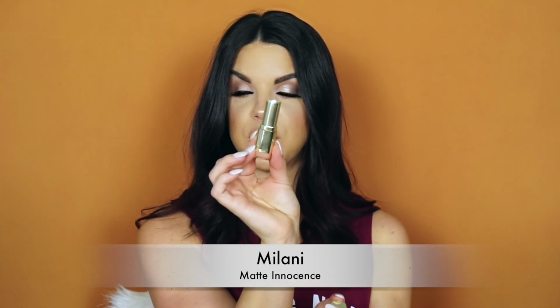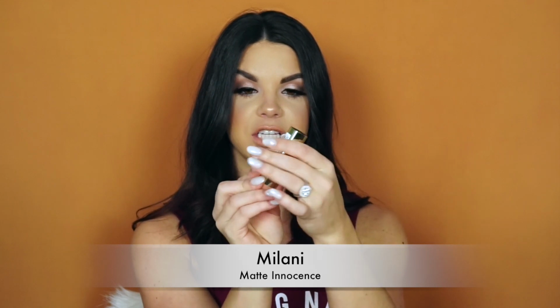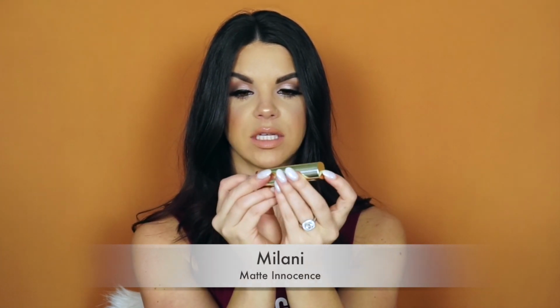So to begin, I have this matte lipstick with Milani, and it is called Matte Innocence. This shade is beautiful. The packaging is super cute too. I love the gold and the nude together. That's just ideal. What's cool about this brand too, which I've talked to you guys about in some of my other videos, is that it's just super affordable, which I love.